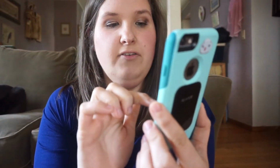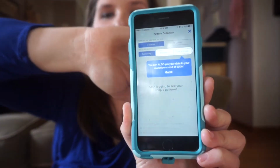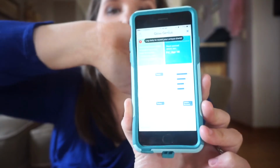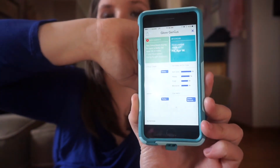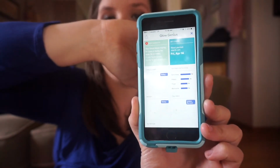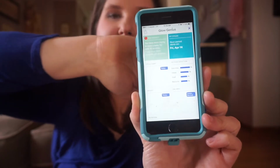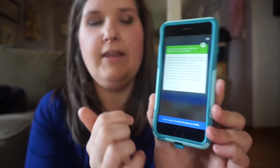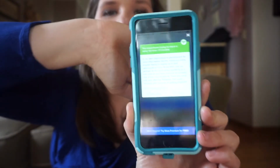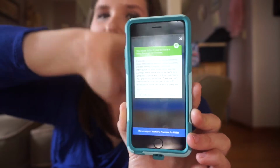You can also look for patterns. I don't have any patterns, but if you click the next tab, it will show you patterns. And then if you're tracking your basal body temperature, you can also get your charts in here as well. It'll also show you charts for your cervical mucus and other things. So all your charts can be found in the next tab. You can also click right here in the middle on this green button. I know that it is kind of hard to see, but it will also give you your daily insights. So things that you can do to increase your fertility and that kind of thing.